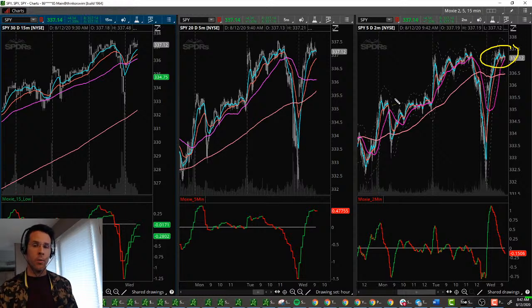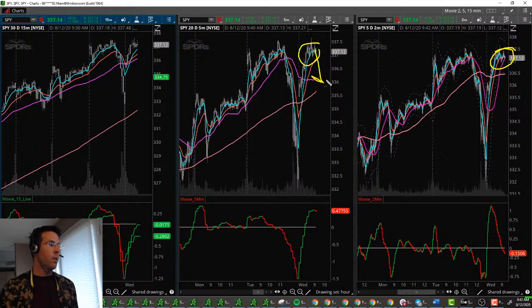And now, just like what I was saying with the UVXY, in order for the UVXY to go up, we need the SPY to go down. Well, how does it start to go down? It starts to go down by getting underneath these moving averages. So I'm still waiting for the S&P to get underneath the 2-minute 50, and then I will be waiting for price to get underneath the 5-minute 50, and then I'd be waiting for price to get underneath the 15-minute 50.